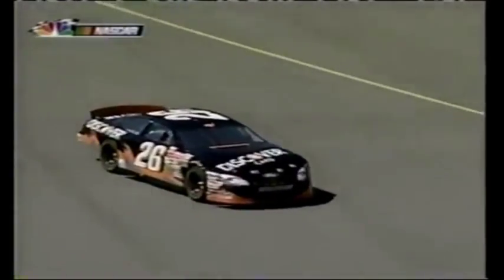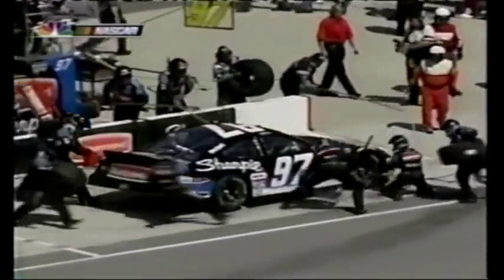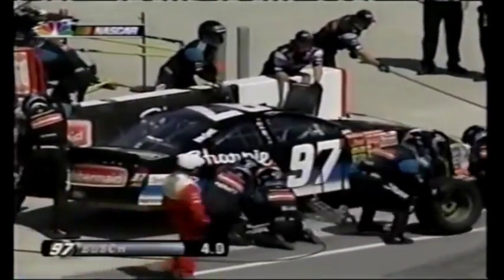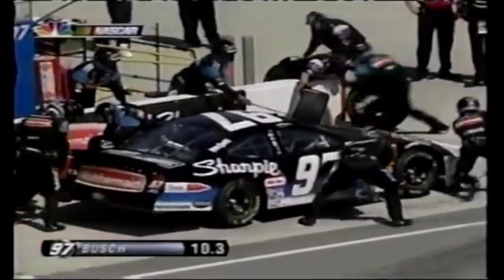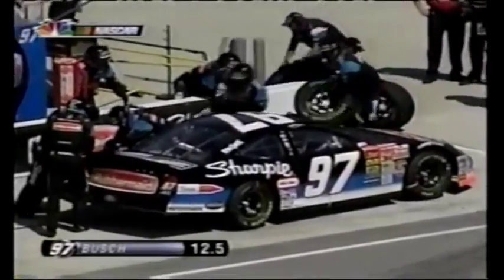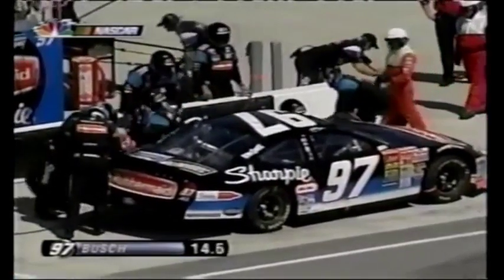Kurt Busch is on pit road, one of the top 10. Ricky Craven is also coming in. Marty? And what a great run Kurt Busch has had. The last time they came in, they made a very slight air pressure adjustment. This time the same thing, the car very good, just slightly tight for Kurt Busch, and he's gone all the way from the back of the field into the top 10 today.